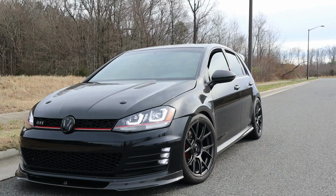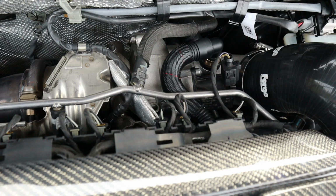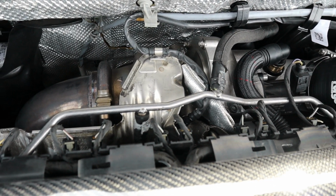So let's go over all the things that we've done to this car before we dive into everything, just in case you're new around here. We do have a full bolt-on GTI, and on top of that we are also running a high-pressure fuel pump from HPA, as well as a TPC-20 ball bearing, which is a hybrid IS-20, and it is using some Garrett internals with an IS-38 cold side and an IS-20 hot side. Very responsive little turbo and a very powerful turbo as well.